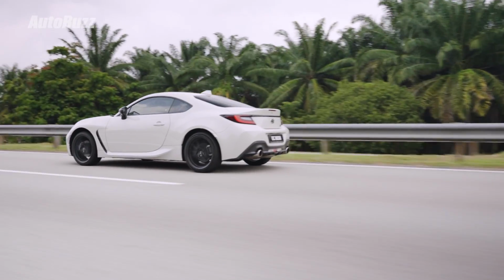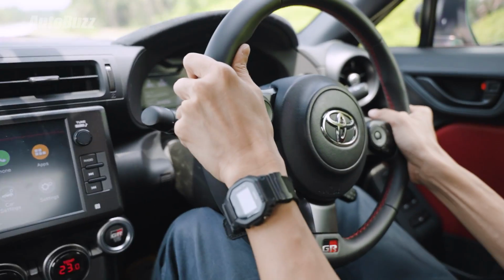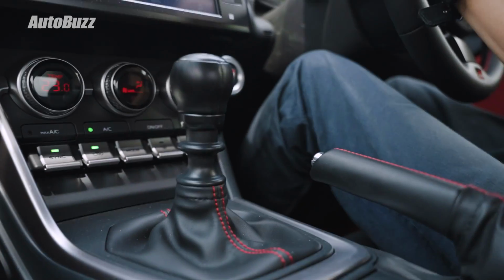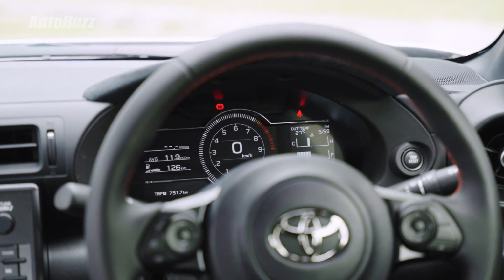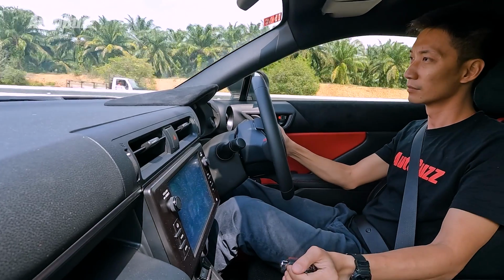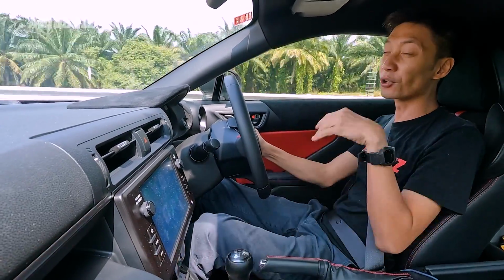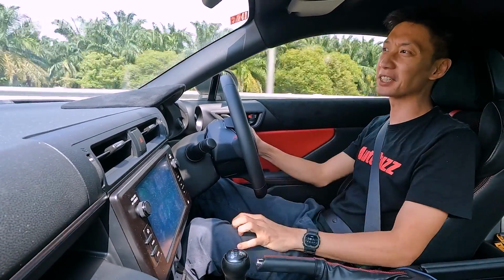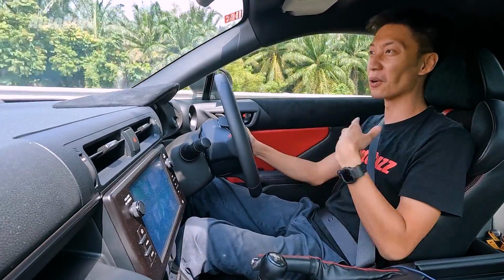When the roads open up or start becoming winding, that's when the 86 comes alive, and oh my god, it just makes you smile. The way it delivers its power is so progressive, and just to highlight that even more, Toyota even included the actual power delivery graph in the meter. When you're going full throttle, gear after gear, it doesn't feel like it's running out of breath. It just wants to go and go and go.